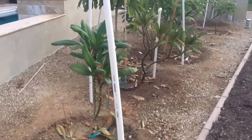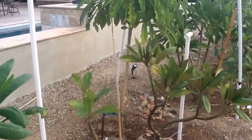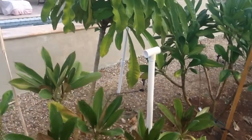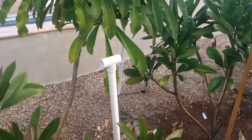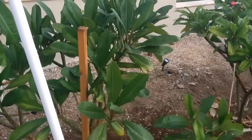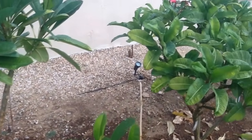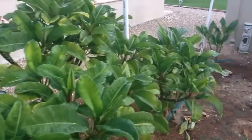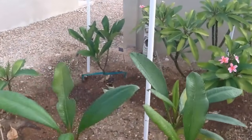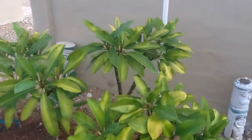Just walk through this side. So this is where I have a good majority of my Plumerias planted. This is a nice space behind the pool wall. It's protected from winds. And it's up on a slope, so the drainage is nice for these. They don't get wet feet in the winter time when we get lots of rain. They're kind of taking a break from blooming at this point in time. But we'll be getting ready to bloom again in about a month or so here.